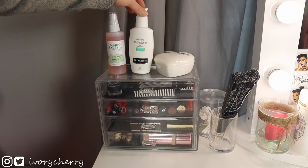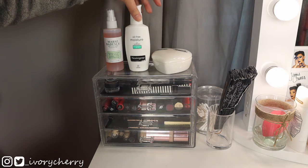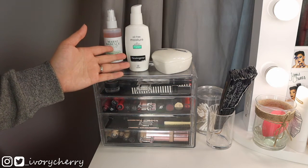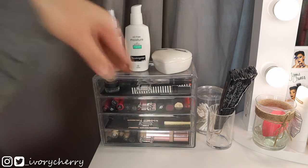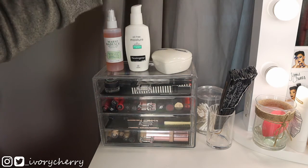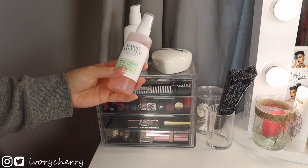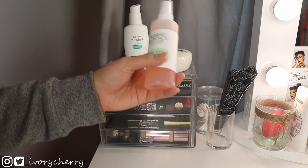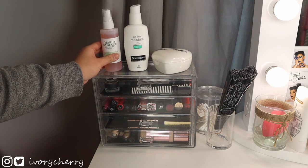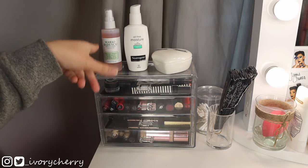And then on the top is my moisturizer that I use every day, and since I use it every single day, it's just easier to put it up top where I can get it versus putting it in a drawer and having to open the drawer. It's just a step that's not necessary. So it's up top, so it's easy to grab. And then I have the Mario Badescu skincare facial spray. This was also gifted to me and I love the way it smells. A lot of the time I'll put on moisturizer and then go in with a facial spray.